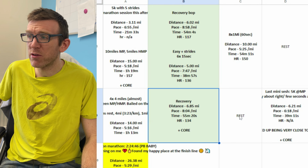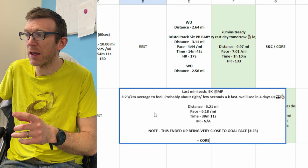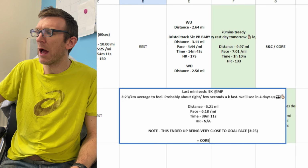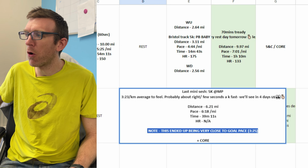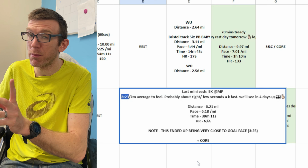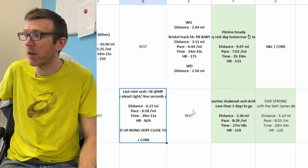Recovery day the next day with some core, rested Wednesday, and then this was really interesting because he did his last mini session, 5K at marathon pace, 5 days out from Boston. I put a note in here when I looked at it. It was very close to being goal pace. He averaged 3:23 and his actual race pace at Boston was 3:25. So he really pretty much nailed that. He knew where his fitness was at. So massive respect for that session.